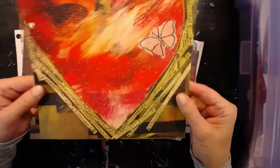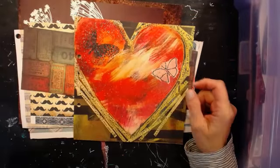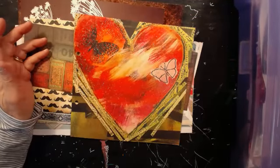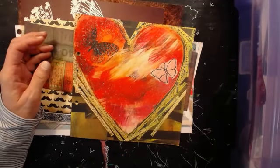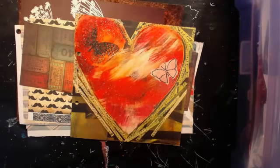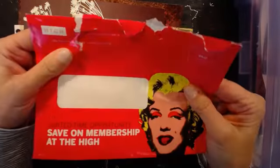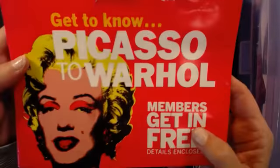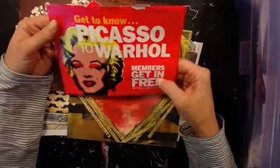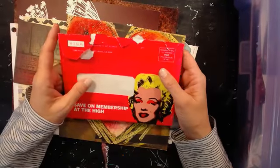So here's some more bits. So anyway, tell me guys if this is just not something you want to watch me do. Because if it's not, I think this might have been, yeah, this is from our High Museum. One of the flyers that came in the High Museum because we were members of it. So I don't even remember what year this was or when, there's not a date on it.